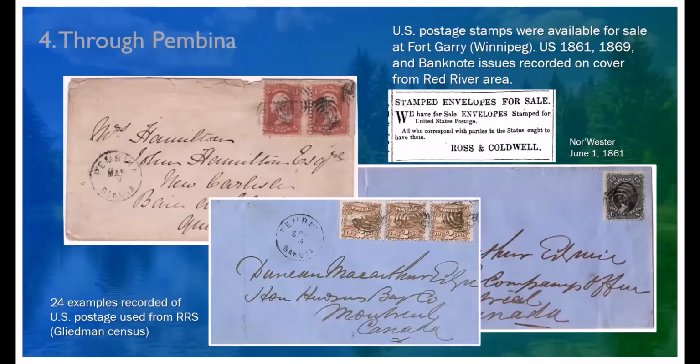So these are, as I said, stamped envelopes for sale. Ross being the postmaster, Ross and Caldwell had a stationery and dry goods store. But you could buy U.S. postage stamps in Winnipeg at Fort Garry, at Red River Settlement, just like you could in Vancouver, and just like you could in some of the cities in the East.